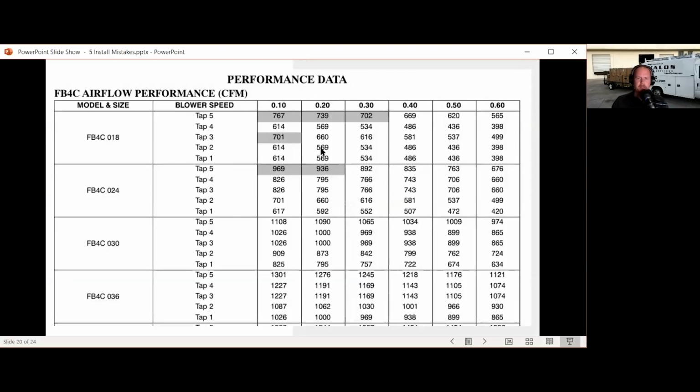Yeah, you can pretty much tell this is an ECM motor because you don't have these massive drop-offs. Actually, I can't say that this is ECM. I don't know if this is ECM or not, because it is definitely consistently dropping as you go. But as the static pressure increases, you see that there is a decrease in airflow. And again, this is just an example of a fan table for a particular piece of equipment. I should have definitely known whether or not this is an ECM motor or not, so I need to do better on my slide there.